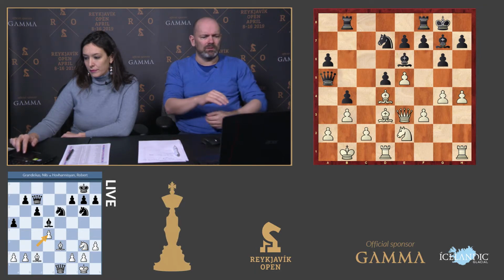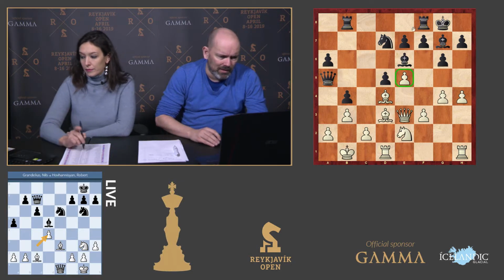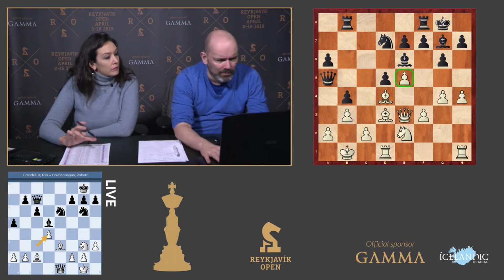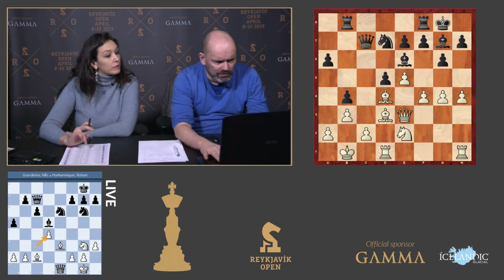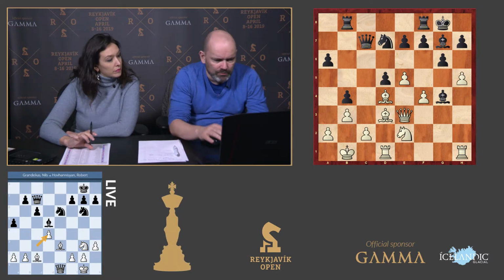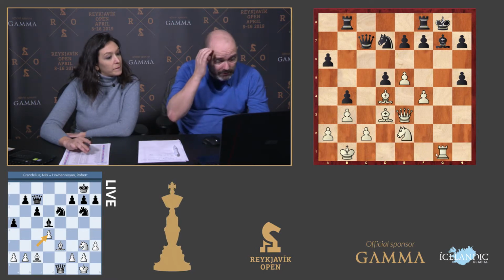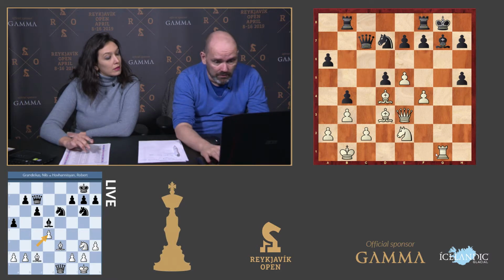So at the moment, allowing this, it looks like black is struggling to make stuff happen on the queen side, and white should be the one controlling the play. He does sacrifice a pawn here, but he's breaking through. I mean, if you take this, you simply have no defenders on the king side, and I don't see how black survives after just some simple moves. So rook c8, but now he takes. This opens the h file.